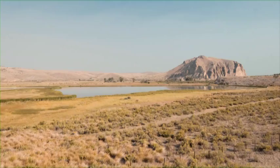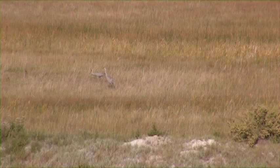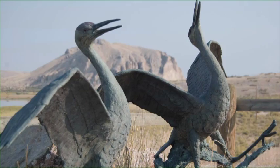One of the great joys of traveling on the Heritage Tour is the chance encounter with wildlife and waterfowl along the way. These sandhill cranes near the Beaverhead Rock are just one example of many species available for viewing en route to almost anywhere in Montana.